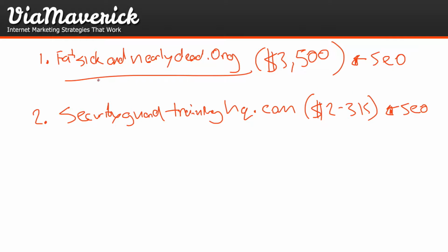The Fat, Sick, and Nearly Dead site monetizes through ClickBank products, so CB. And if you don't know what ClickBank is, it's basically just a digital marketplace where you can go and promote other people's products. He does have some Amazon stuff on there, so I guess the Amazon, but I'm not sure how the Amazon stuff has actually been converting for him. But I know that he's pretty much converting a lot of ClickBank offers, and we'll go check out the sites right now, and I'll tell you exactly how they're doing it.